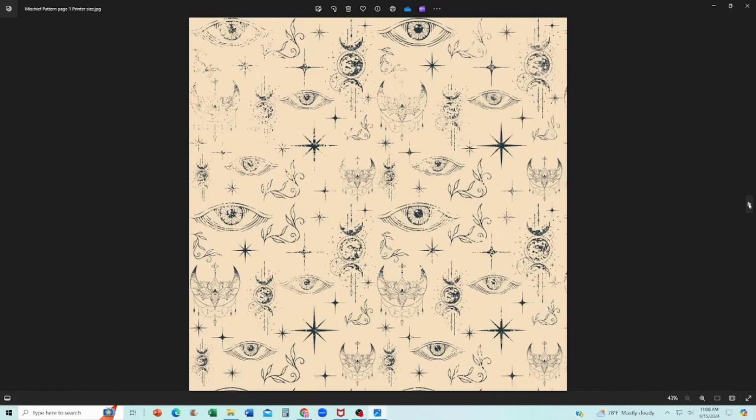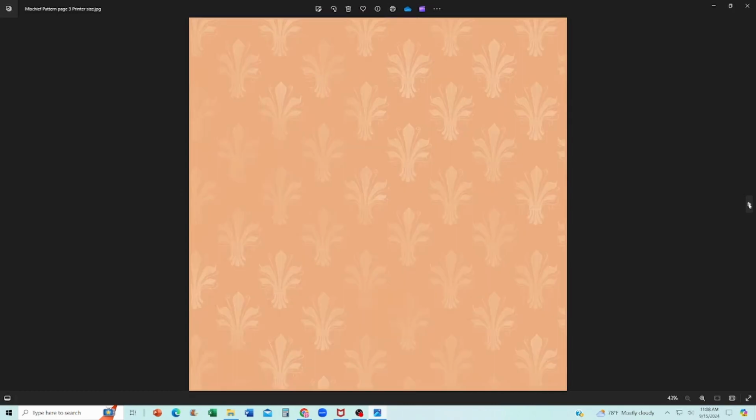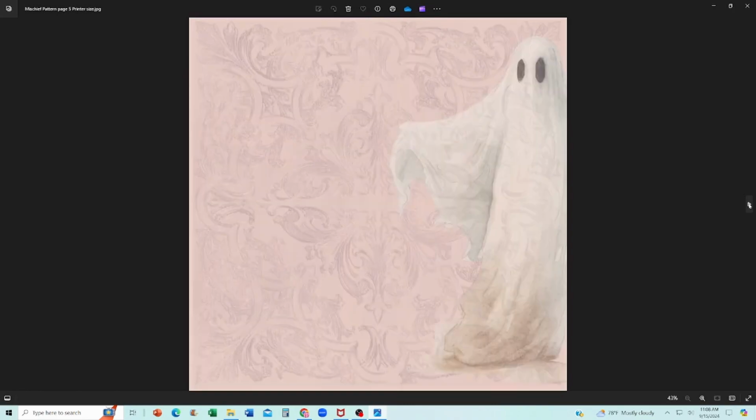there's no icons on here. All right, so it's just like overall background patterns. So yes, there's going to be a project with it, and I will have a kit. All right, so there will be a Christmas project with a kit and a Halloween project with a kit. So stay tuned in the shop for all of that fun stuff.